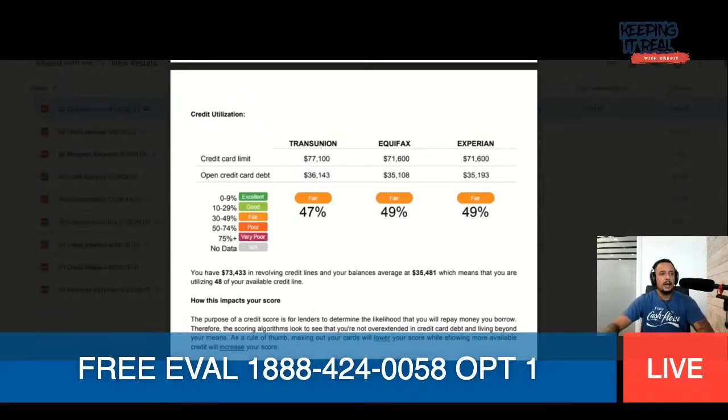So right here, I like to show this to people as well, because this shows your total utilization. As you know, this individual has around $70,000 in total availability of credit and has used around $36,000, putting him at a 47% utilization.